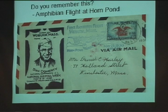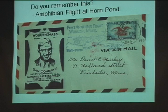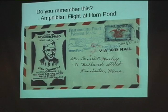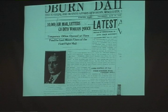The postmaster in Woburn was Philip Gallagher. He had been mayor of the city in 1930, and was later appointed postmaster, so he decided it would be fun to have a plane land on the pond. So they did. It was also National Airmail Week, and the American Legion National Commander happened to be from Woburn, Dan Daugherty, so they put a commemorative picture of him on there as well. So 10,000 airmail letters went out with that plane.